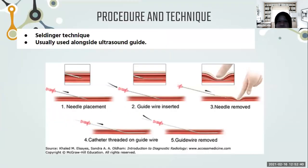Okay, so for procedure and technique, it is important to remember that the steps that we use to place the catheters in the various sites are the same, only the anatomy and the landmarking is different. So we basically use the Seldinger technique, and usually we use alongside ultrasound guide to confirm the placement inside the correct vessel.